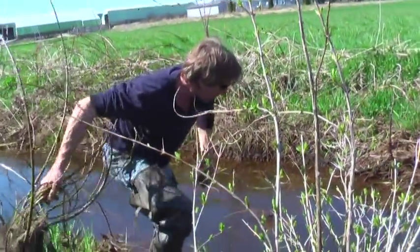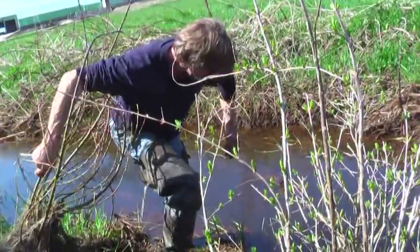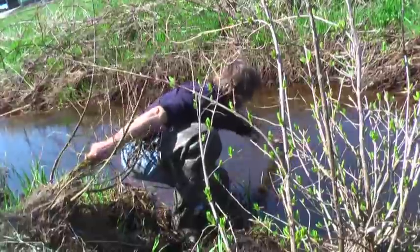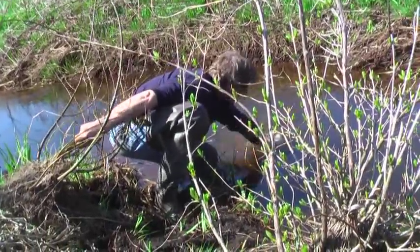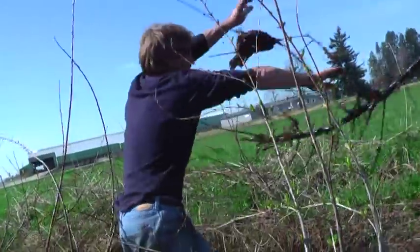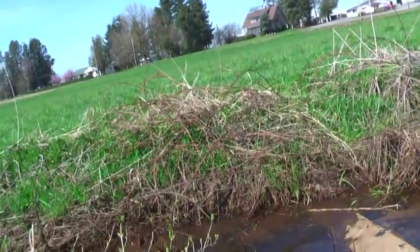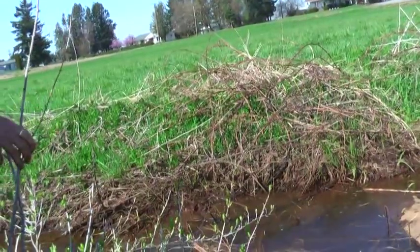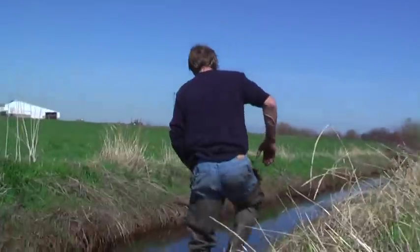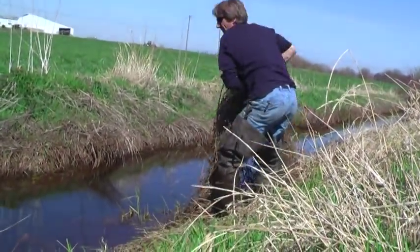I gotta watch out for these bottomless peat ditches too. Really, really dangerous ditches here. So I'm gonna get this center diverter out of the way here if I can. I'm gonna throw it up on the other side. And then the rest I'm just gonna fill in with this canary grass here.